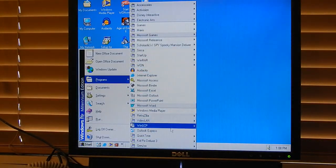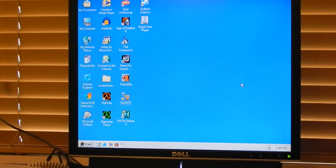Lots of stuff on here. It'll, of course, run CD-ROM edutainment games for your kids. It will run games like Half-Life for the adults, and Need for Speed, Porsche Unleashed, Age of Empires 2, Opposing Force. First, let's demonstrate kit picks, because why not?